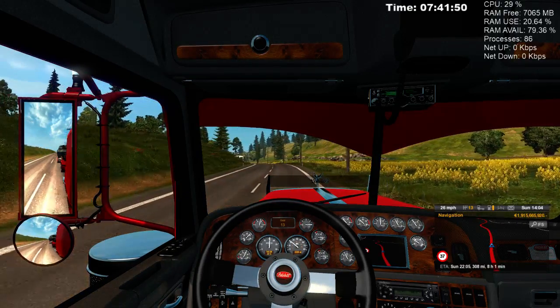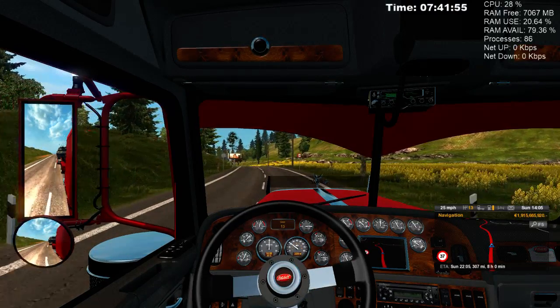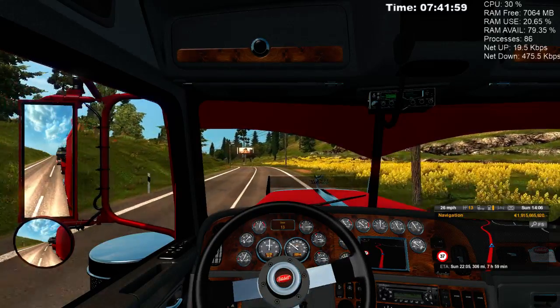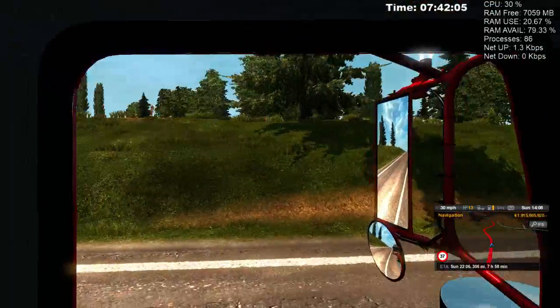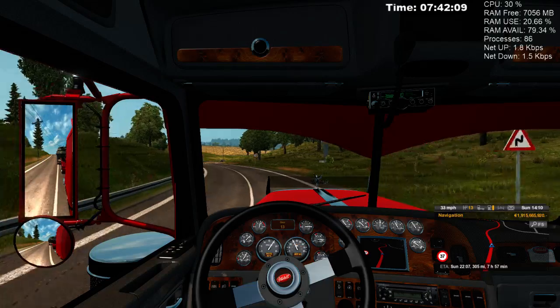I like that last segment, man. That was a little bit more feedback on the stream here, it looks like. I didn't get a chance to see it. Plus, this metallic red actually looks quite nice on this truck, and really shines in the sunshine.